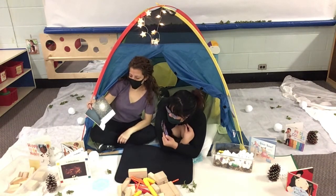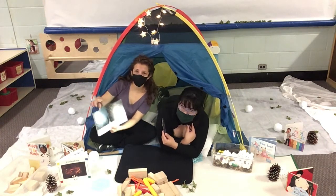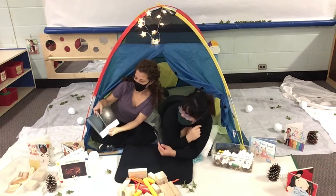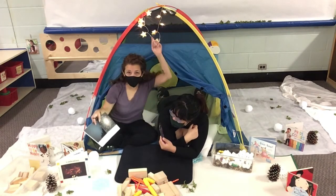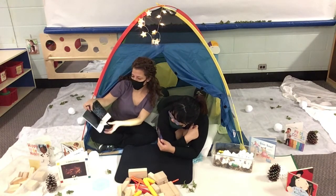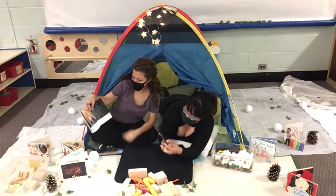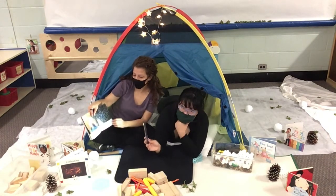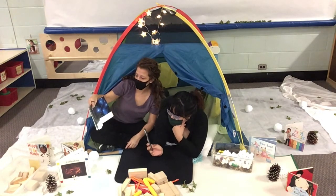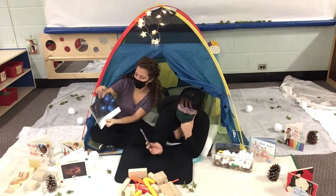What are those bright lights in the sky? Oh, you can't see, but what are these bright lights on our sky over here? They are stars. Stars are big balls of gas. Stars give off light and heat. There are trillions of stars in space. They're so tiny, they look like little dots everywhere.